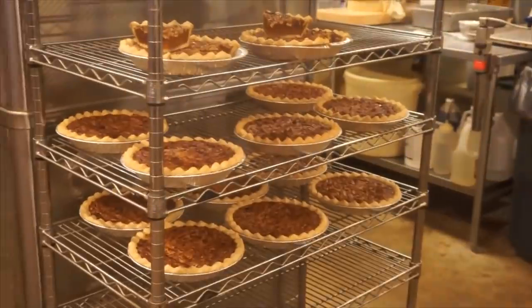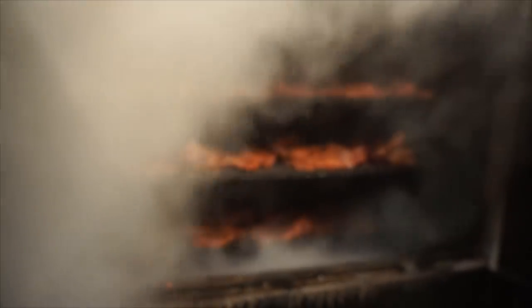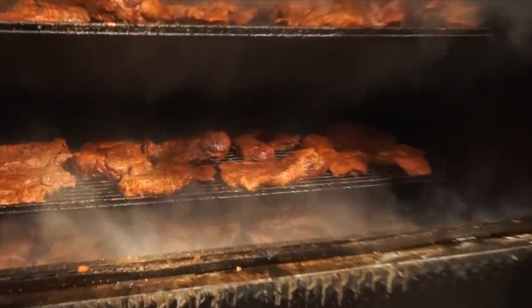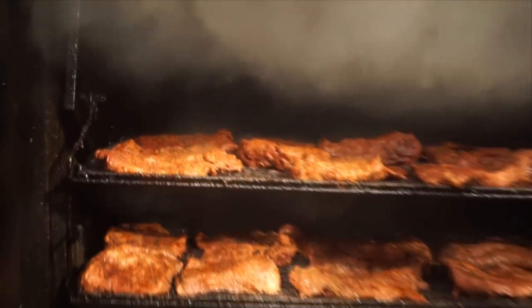So here we are getting a tour. They do everything by hand. You make the pie crust. Of course, got some pies. And then where the magic happens. Oh yeah. Brisket deckles right now to burn in. Lots of little deckles there. Lots of burnt ends. Beautiful. Look at that. Just going to be all chopped up here soon.